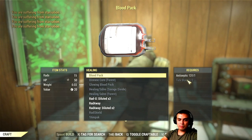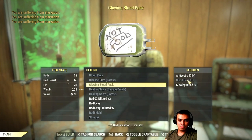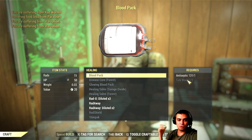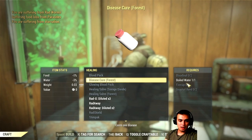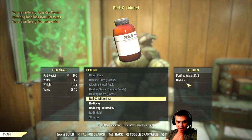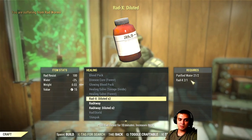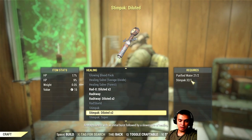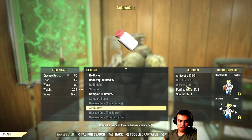So the tick blood, you need to kill the ticks, right? I'll show you a couple locations where you can find them, but those who have been doing the dailies for the pioneer should already know the best locations to find ticks, but just in case, I'll show you. Then, as I said, red eggs diluted is very simple. Just purified water and one red eggs, and that's it. Same goes for diluted Radaway and diluted Stimpak. Bam, bam, bam, right?